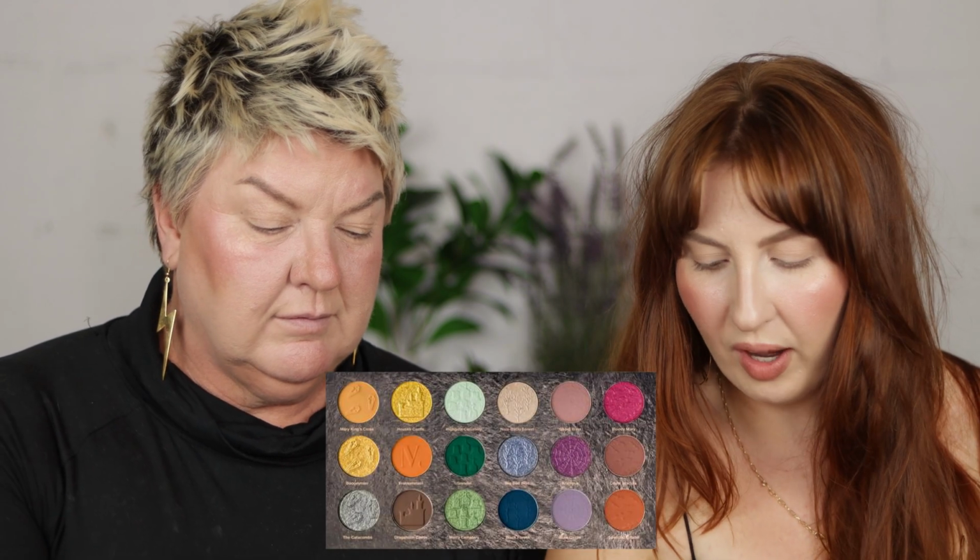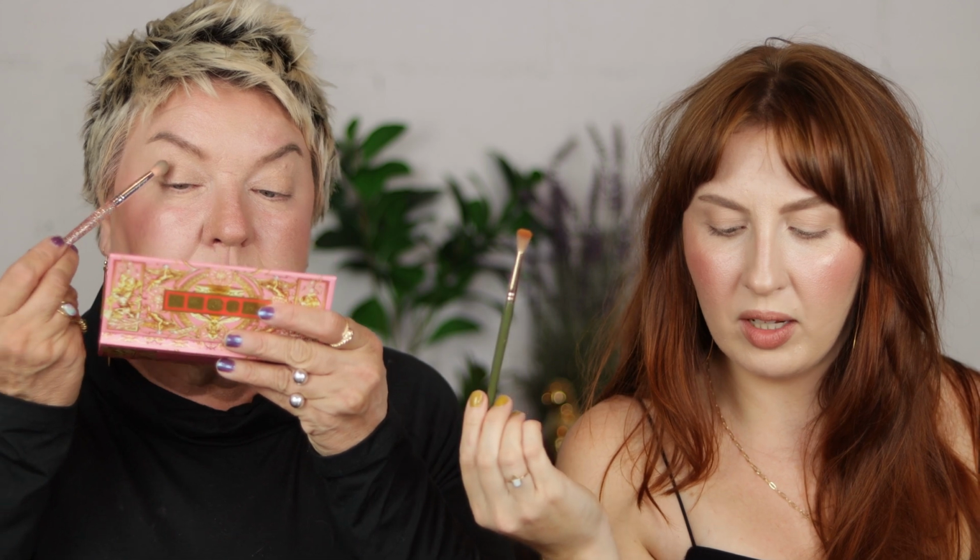Okay, I'm going in with Frankenstein first. What is? Oh, that's orangey. I don't know why Frankenstein's orange though, and not green. Nomad, let us know. Yeah. So this is just going to be a crease action with the orange.